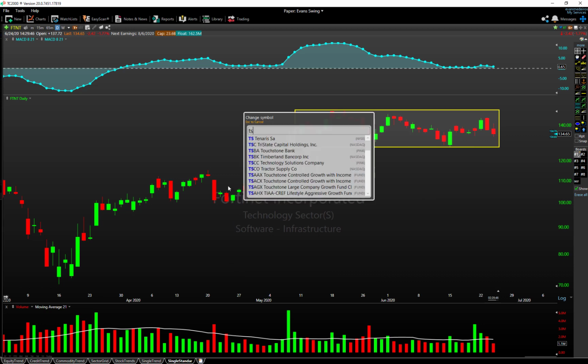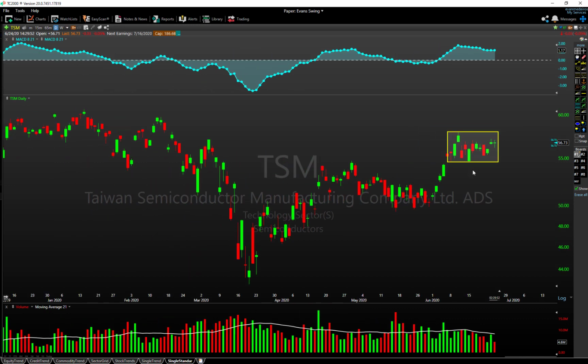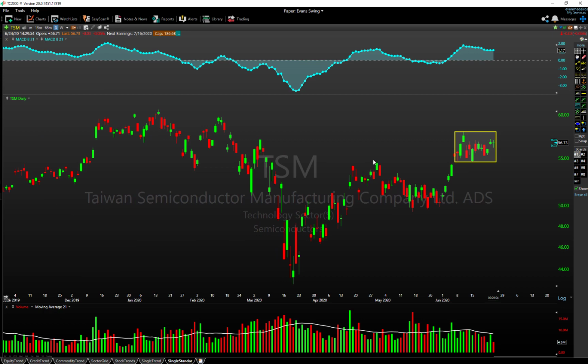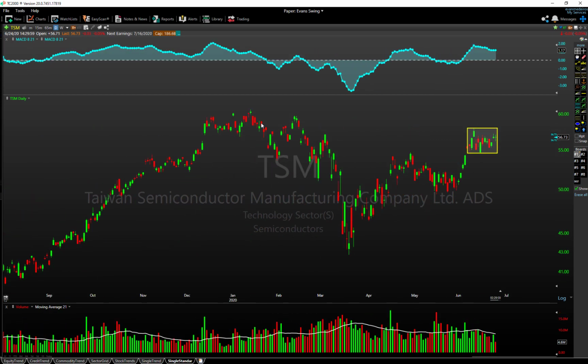The next 2 come from our watch list. TSM is it, and TSM, again, we're looking at a very similar pattern here of a consolidation. And again, this one's not quite at all-time highs. So this is semiconductor, Taiwan Semiconductors. It hasn't broken back out to new highs here.